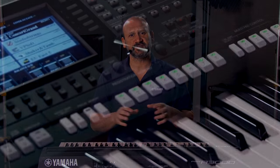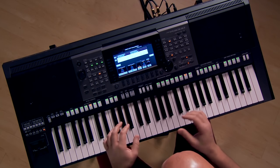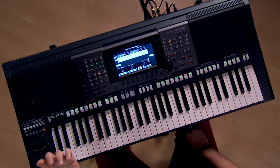For additional expressive performance, the A3000 features Yamaha's exclusive Super Articulation voices. A Super Articulation voice is simply a voice that you can call up and hear the nuances and the articulations of that voice. For example, a guitar, you can hear the bend and the fret noise.